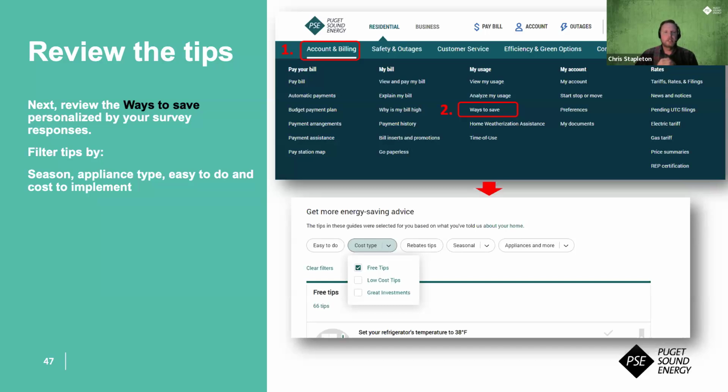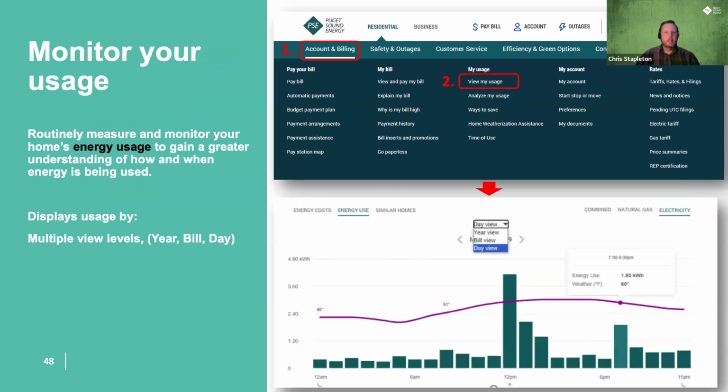Once you've had an opportunity to review and implement some of the energy savings actions from the Savings Tips Library, we do suggest that you get in the habit of regularly monitoring your energy usage through the MyUsage graphs that are also available within your online account. And this can be a very powerful tool in understanding how and when your home is using energy. I, just like most of you, or probably all of you, am a PSE customer, and I visit this page regularly because it helps me understand when and how I'm using energy.